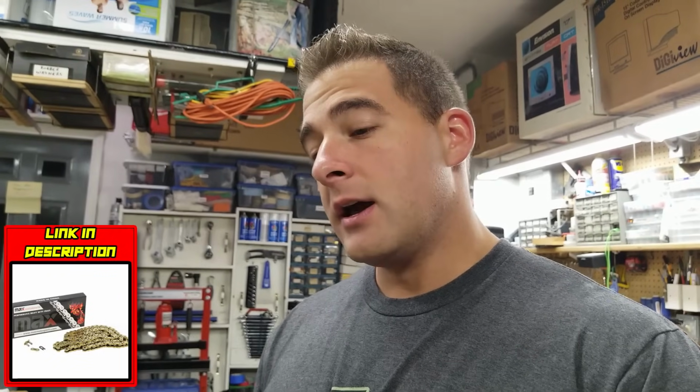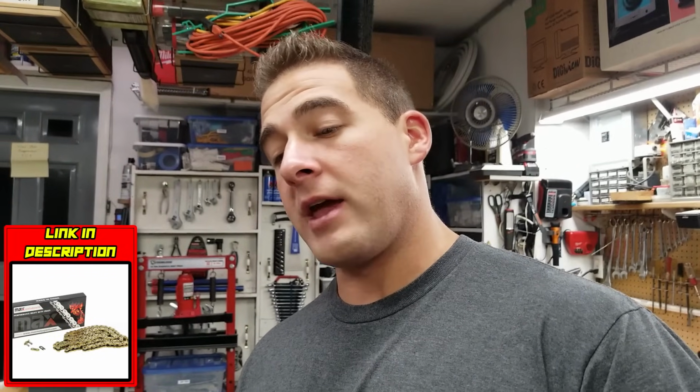But yeah, so that was about 19 bucks for the chain. It was 40 bucks for the billet carrier. So we should be good to go. Hopefully that stuff will get here in 2 days. So in the meantime, I'm just going to kind of get everything else together, put the wheels on there, fire this bad boy up, and I'm ready to test it out.